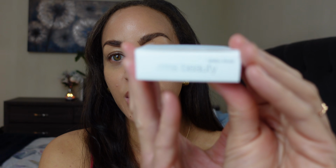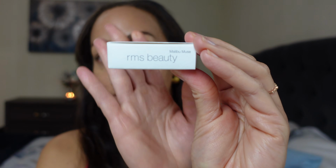One, I wanted to give RMS another try. I purchased the blush Crystal Slipper and I liked it. I didn't love it necessarily, so I thought I'm gonna try the bronzer. And number two, the tone looked perfect for me. I tend to love a warm tone bronzer, and this was right up my alley. So I did choose Malibu Muse.